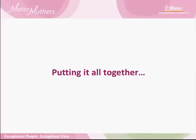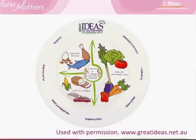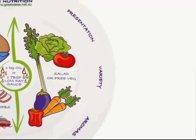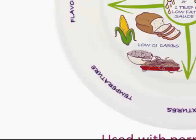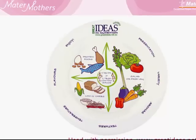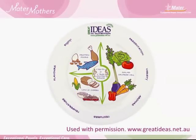Putting it all together. To balance the amounts and types of foods you eat, we recommend, as a general rule of thumb, to use 1/2 of your plate for vegetables or salad, 1/4 for carbohydrate foods like bread, rice or pasta. Remember that potato, sweet potato and corn also belong to the carbohydrate quarter. 1/4 from protein such as meat, chicken, fish, eggs or tofu is also good to include.